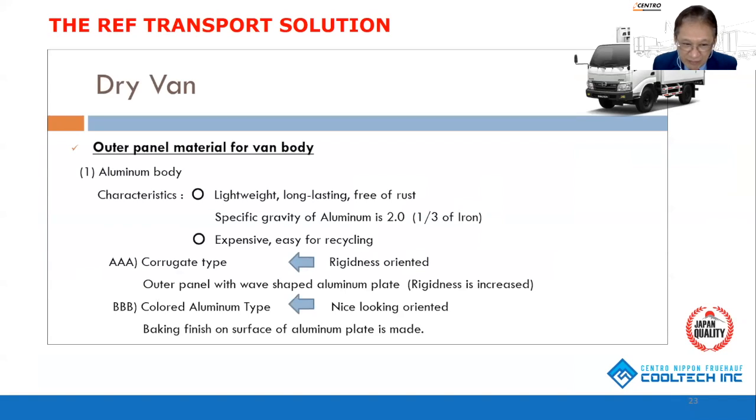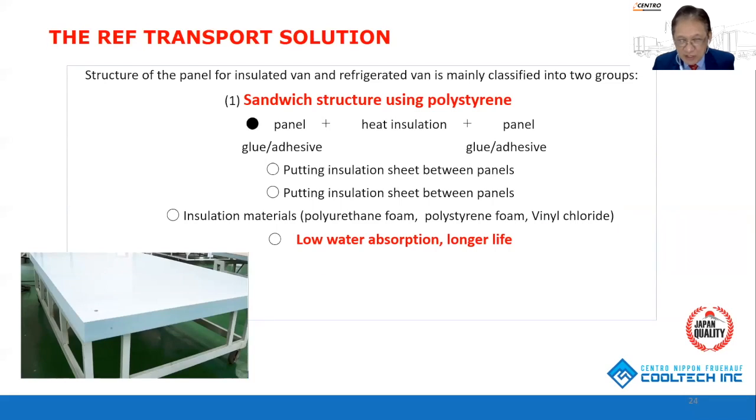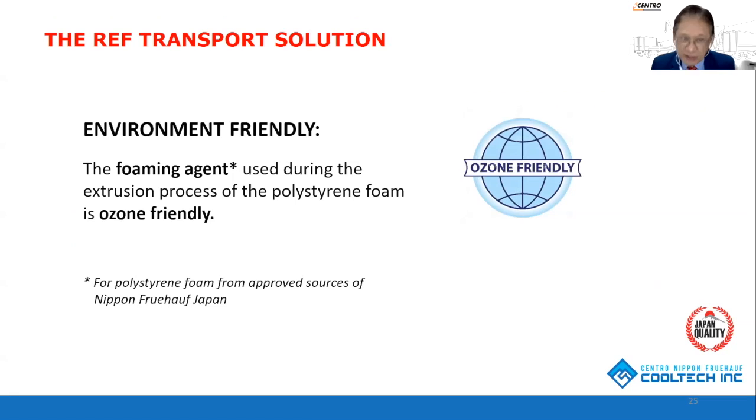So if you look at our product, we are using aluminum as interior and exterior panels. It's lightweight, long-lasting, and free of rust. The specific gravity of aluminum is around 2.7, or one-third that of iron, and it's completely recyclable, so it's easy to recycle. The insulating material that we use is polystyrene. It has low water absorption, resulting in longer life. And then the foaming agent or the blowing agent used during the extrusion process of the polystyrene foam is ozone friendly. This is for polystyrene foam from approved sources of Nippon Fruehauf of Japan.